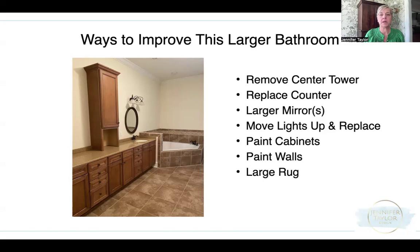I keep repeating myself. Then the next thing I would suggest that we do is paint the cabinets. That's another, again, budget-friendly thing. Paint cabinets, replace the hardware, just like what I've talked about in the previous slides. Painting the walls. That yellow color is not doing that tile any favors. And I realize that demoing out the tile in the tub is probably not in the cards for someone who is on a budget. So get a big rug and cover up as much of that tile as you possibly can. I bet like a 4x6 or a 5x8 rug would fit in that bathroom.